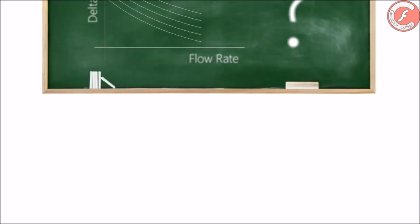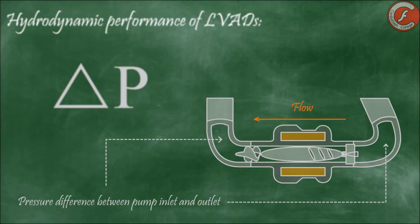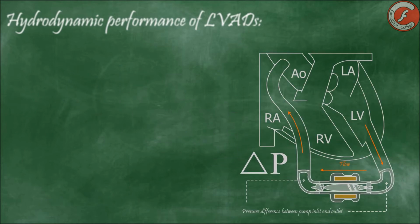And how does this influence the hydrodynamic behavior of the device? Well, in many ways, so we better go in parts. Let's start at the beginning. Let's start with delta P. What is delta P? Delta P is nothing more than the pressure difference between the inlet port and the outlet port of a hydrodynamic pump. In our case, it indicates the pressure difference between the left ventricular cavity and the aorta.